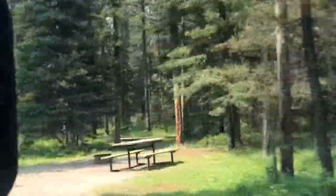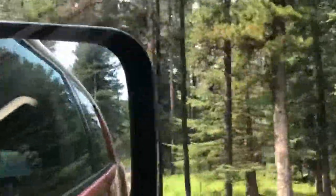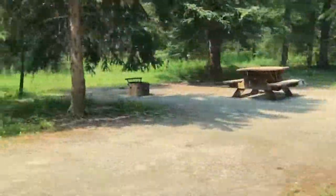B57. Yeah, this one is nice. B58 is nice. That's a cool old trailer he's got there too. Yeah, that's a nice one. B59. So maybe B is a little bit more private. Seems like the pull-throughs are a little bit wider, a little bit further over. B60, yeah. It's not really close to the road because there's trees.